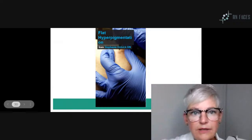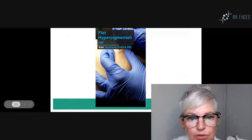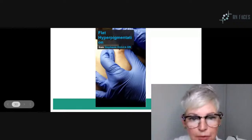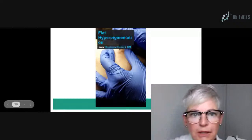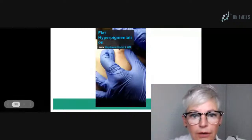Okay, good. And here we go. So when you're treating flat hyperpigmentation, it is always super helpful to treat super light. You can see that brown spot. Hopefully that's going to be coming on here. Stretch. Just moisten that.